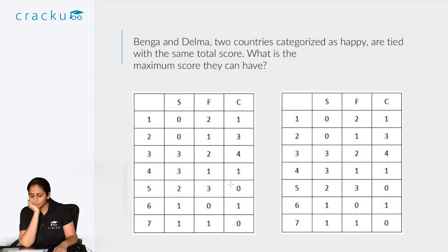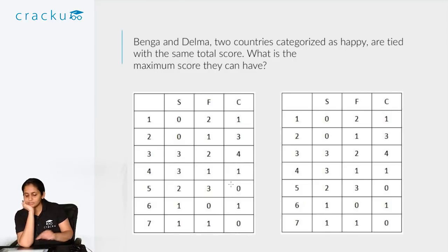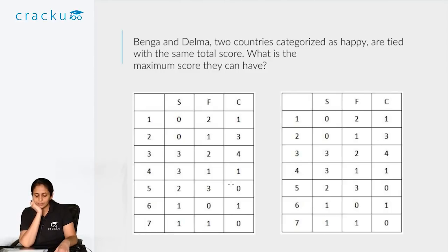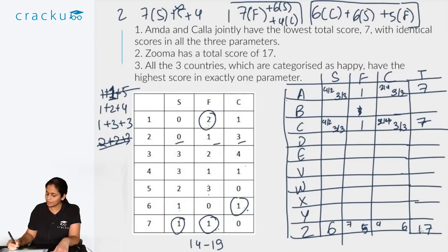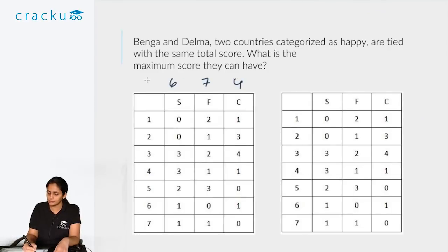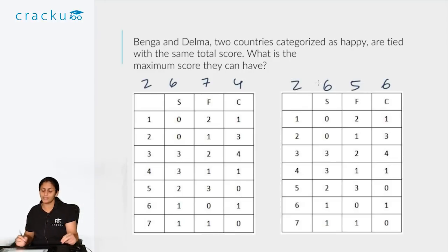Benga and Delma, 2 countries categorized as happy, are tied with the same total score. What is the maximum score they can have? So I've just put the frequency distribution twice, because we have found 2 cases for Zuma's score: 6 in S, 7 in F and 4 here, and the second, 6 plus 6 plus 5. So these are the 2 possible cases for Zuma.